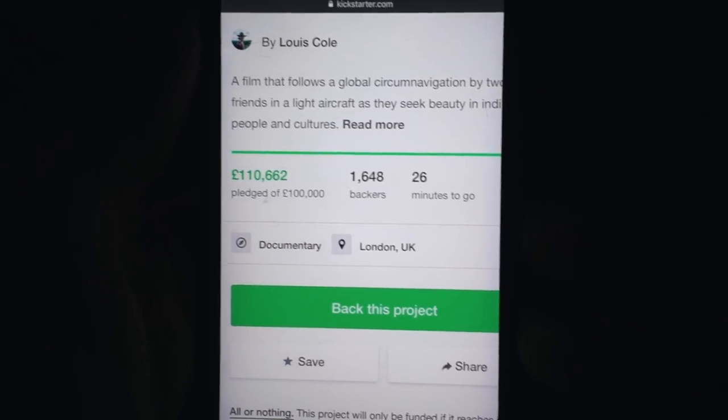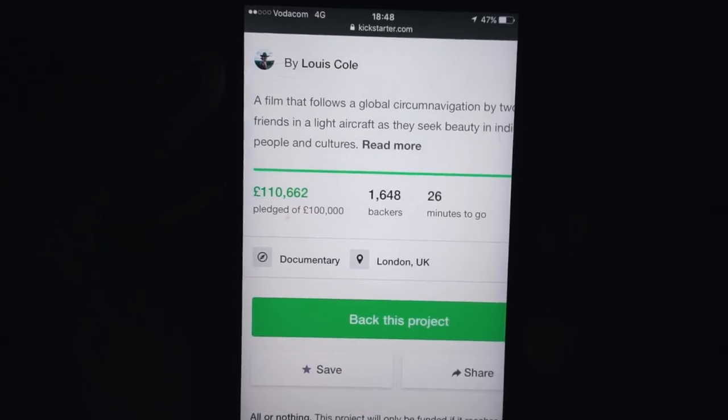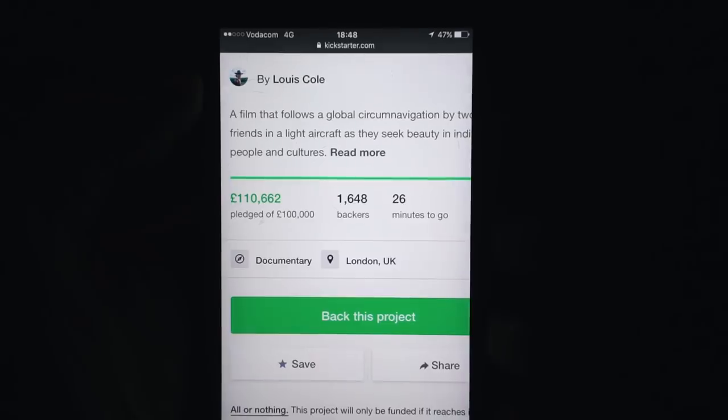So whilst we were watching the sunset, I noticed we're in the last hour of the Kickstarter campaign. 26 minutes to go, and we've hit £110,000. 1,600 people backing it. This is incredible. So this whole Kickstarter thing's been a whole new experience for me. It's not so much that it's been stressful, but I have felt kind of anxious, and I was just chatting to JP, and he feels the same.